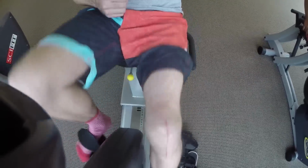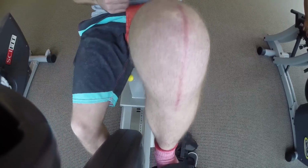About a month ago, I couldn't even picture being able to pedal a stationary bike. And I can't wait to get on a real bike and actually ride around. That's gonna be the best day of my life. Such a simple thing, but just something stupid that I miss so much.